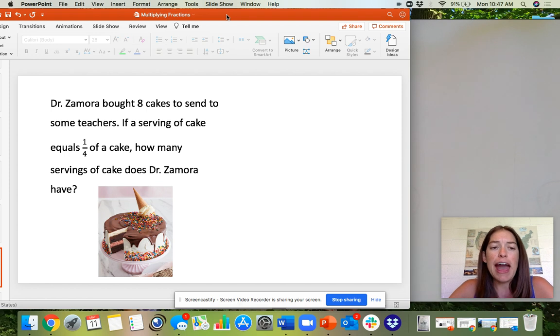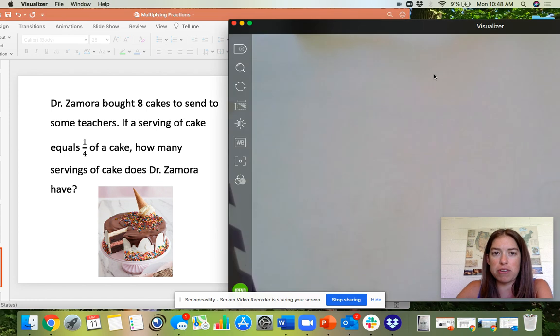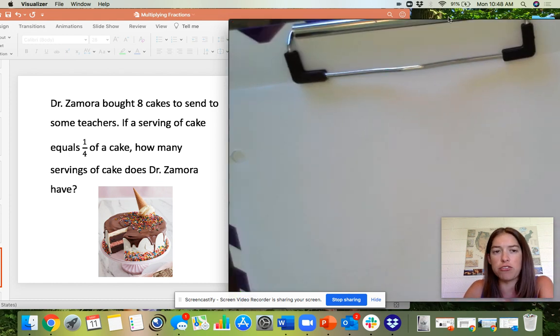And I want to know, how many servings of cake does she have? Or another way of thinking of it is, how many teachers can she feed with these 8 cakes? I know she can feed more than 8 teachers because she has 8 cakes and she's cutting each of her cakes, and that has got to give her more pieces. She's not giving each teacher a whole cake. So even before I start thinking about a number sentence that matches this story, let's just draw out and make a model of what we know, just like we did with Miguel's run.